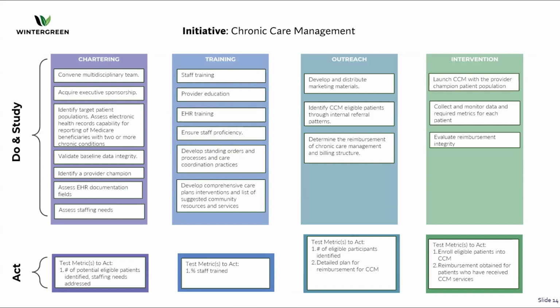The second PDSA cycle is training. In this phase, you will provide education on the requirements, including the documentation process to all staff involved. And in addition, you'll create and identify resources and standing orders that staff can utilize for patients enrolled in your chronic care management. The next cycle is outreach.